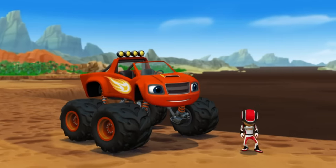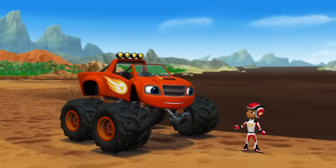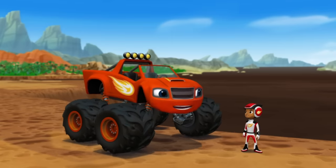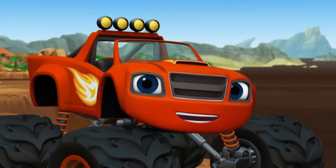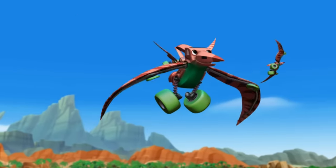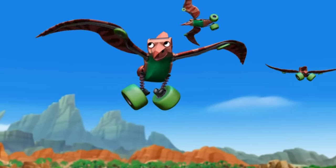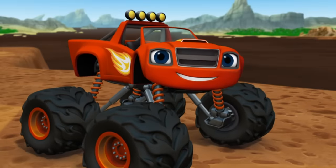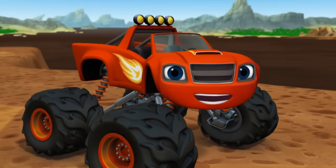But Blaze, how are we going to get to Zeg? We can't drive on the mud, or else we'll get stuck too. I know. We can design a solution. We just got to imagine a way to get to Zeg without touching the mud. Blaze, what if you had big wings like those truckadactyls? Then you could fly over to Zeg and pull him out. Yeah. Let's figure out how to build wings so I can fly like a truckadactyl.